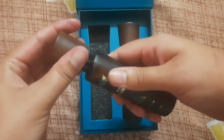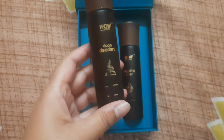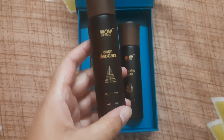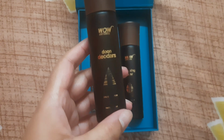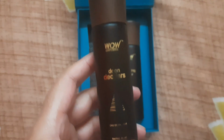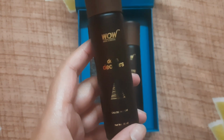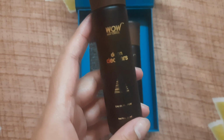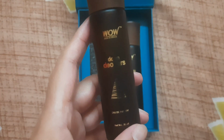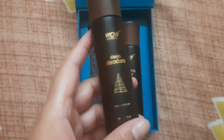Let me tell you the notes as well. The notes on Doon Deodars begin with bergamot and orange. As I sprayed it right now, I can smell very clearly that zestiness of orange. In the first spray you will smell the orange, and then as it settles, the woodiness and the spiciness will come up. I can clearly smell nutmeg in it. I can clearly smell that pimento kind of a note. So all these warm notes are there, and then finally in the dry down there is cedarwood, and it is well rounded with musk.